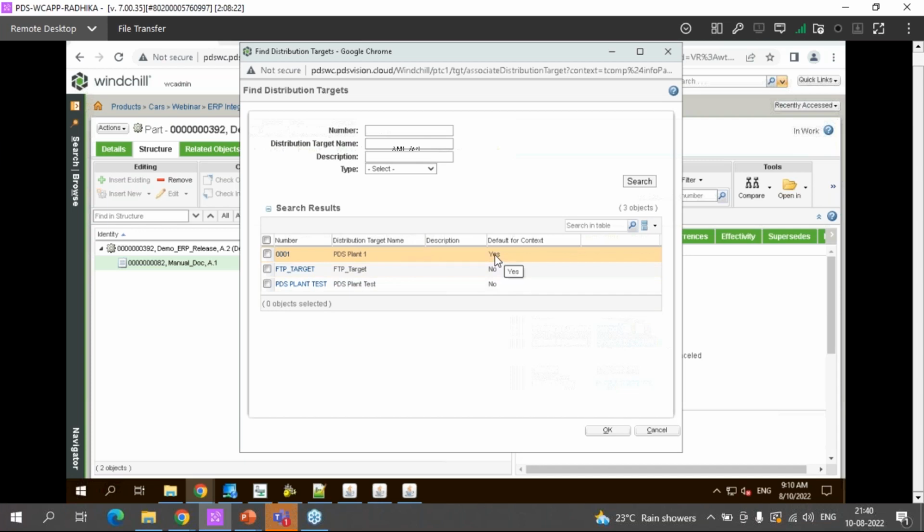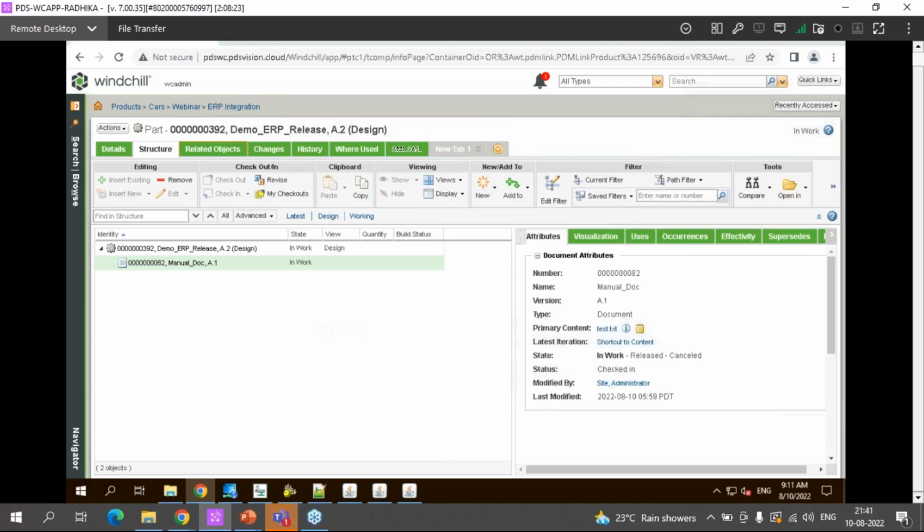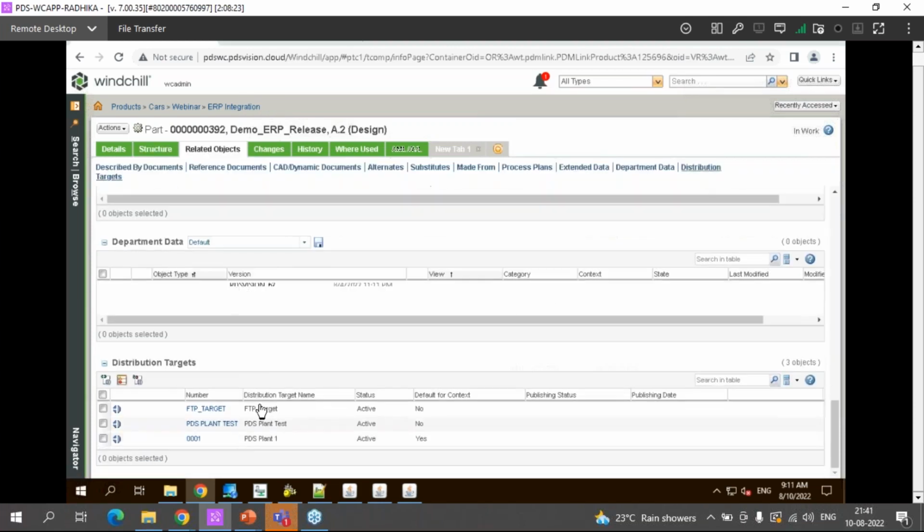Hence, if I have this default as yes for a particular context, that means for this organization, whatever parts are published or triggered will always go to this default distribution target. For example, for an organization using only one manufacturing plant, this can be set as the default for context. However, in some manufacturing companies where we have multiple targets, we can select all of these, and if you click OK, we will be able to assign multiple plants or distribution targets to that particular part. So when I send this part, it will be sent to all these three.